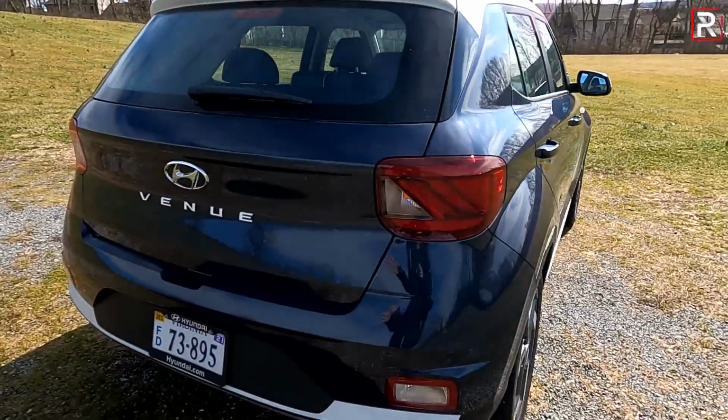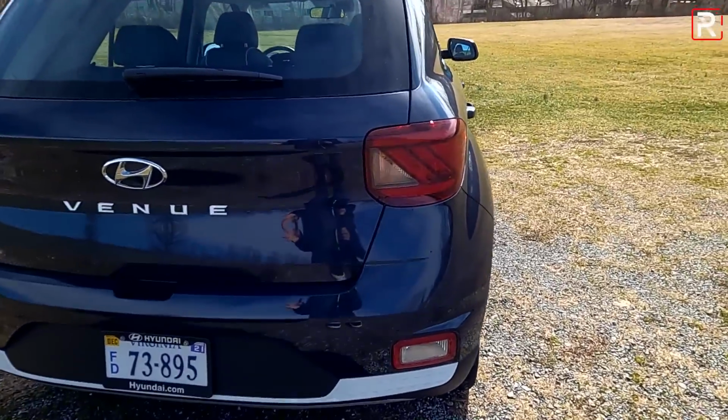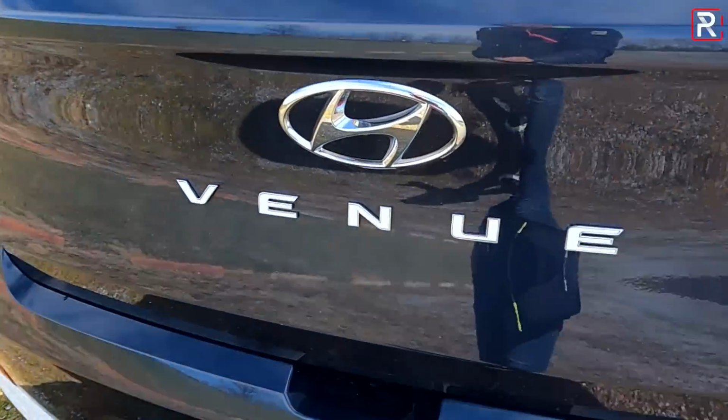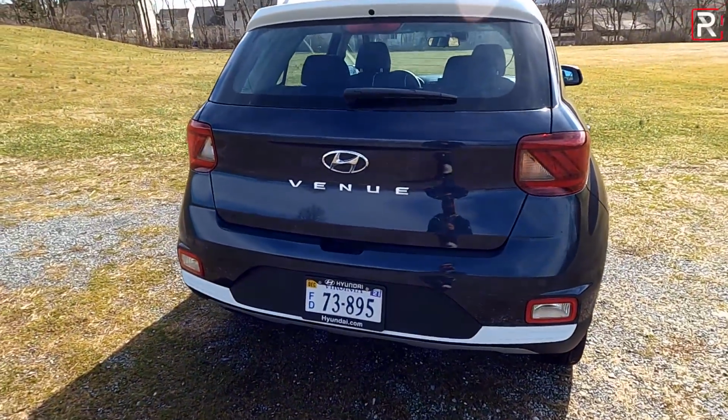Now, at the back, you can really see the Mini styling cues, with these squared off taillights. They are an incandescent design with some LED accents. Your reverse lights are down at the bottom, and then you can see the Denim model gives you the white badging here for the Venue badge and some more white trim on the rear bumper.